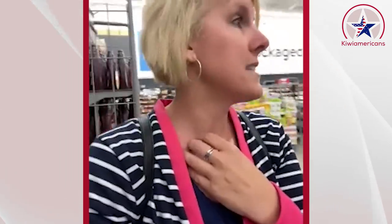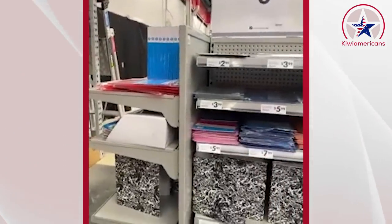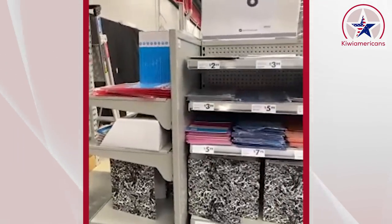Yeah. But this is about it. Wow. Okay. But they're not trying to be a food store. This is just some snacks. But this is like a Walmart equivalent, a Walmart equivalent without a food store. Got it. Okay. So here we go.